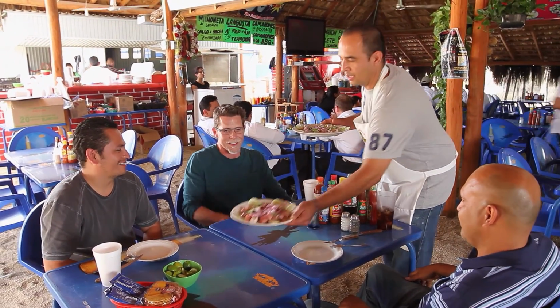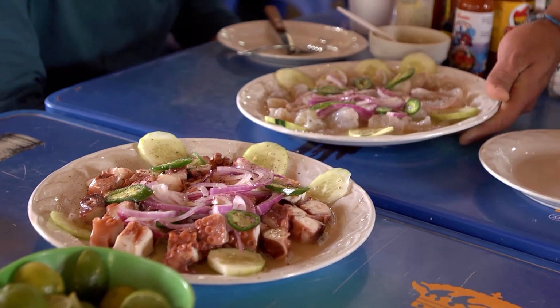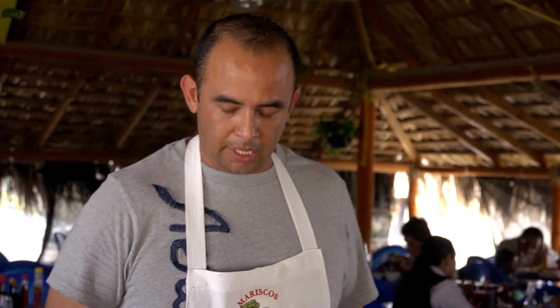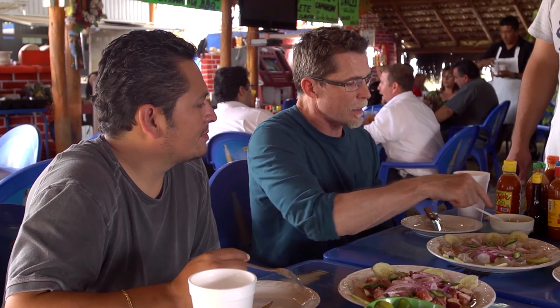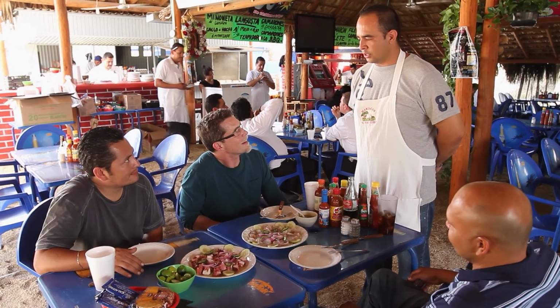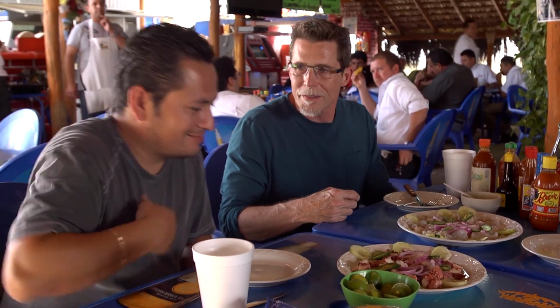Here you come, guys. Oh, thank you. There's the octopus and the aguachile. Beautiful. Now this is raw shrimp, right? They're not cooked, right? And then it has the lime juice on top of it. That's right. And a little bit of the salsa habanera around there. Exactly. Boy, they look so good. Really beautiful. I hope that you guys enjoy. I'm sure we will. Thank you. Gracias. ¿Quieres salsa? Sí. ¿De cuál?